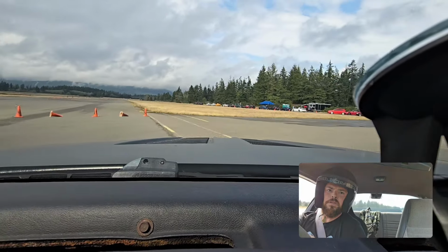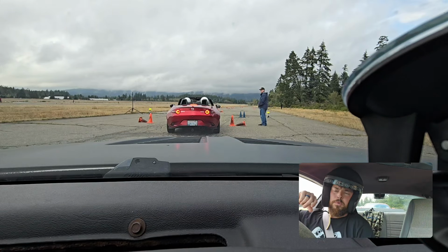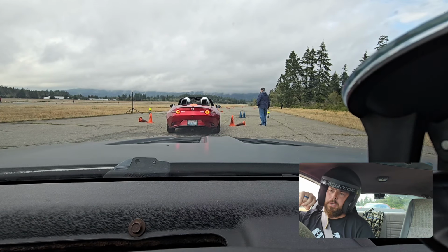Faster. 58.3. Yes, we were definitely faster. I think we can do a 56. Well, next run, I'm going to drive Dexter's truck. He's going to drive my car.